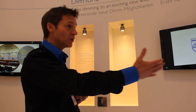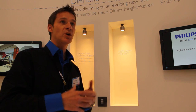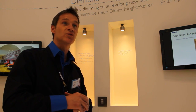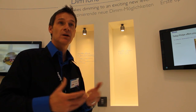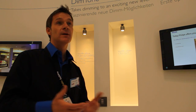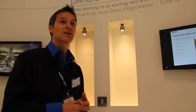And what you see here on the other side is a nice range of cooperations we have with dimming companies who work with our products, and our products are very much adjusted to the quality standards of these dimming companies. So we're very proud of this cooperation, and by doing so we hope we can increase the penetration of LED dimming into the market.